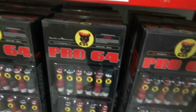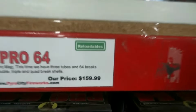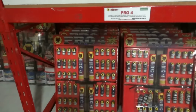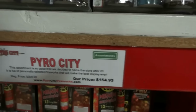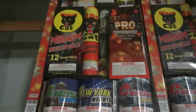Pro 64. Triples, doubles. I'm sorry, quad triple doubles. And that's 160. Some bigger assortments. Some actual assortments, not just shells. Let's look at some of these. This one, 155, and we got several 200 gram cakes, some artillery shells, looks like some big single shot tubes.